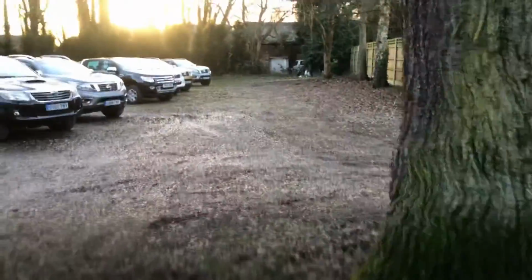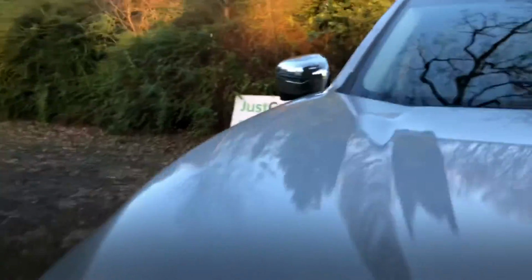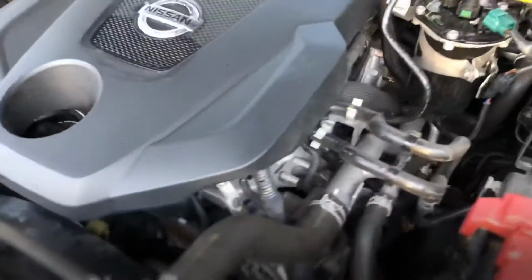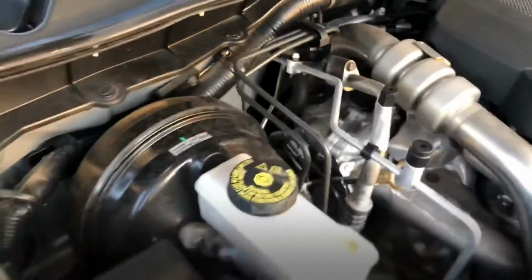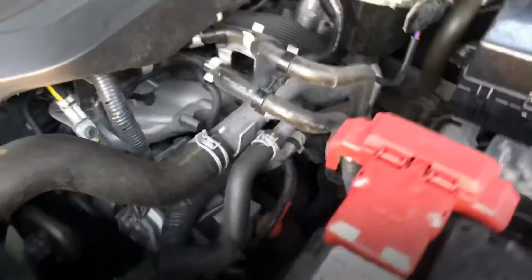Let's have a quick look under the bonnet. Nice view of the trees for you there. Right, so under the bonnet is very clean. It's got full service history, it's been looked after. There's nothing to see on there. No nasty oil or any oil residue down there near the engine, I can see. There's no oil residue around the turbo. Yeah, it's just clean.